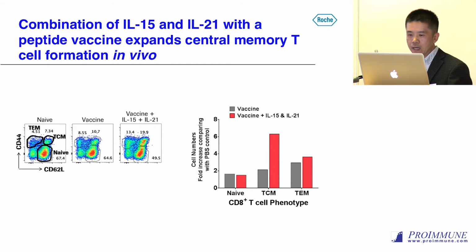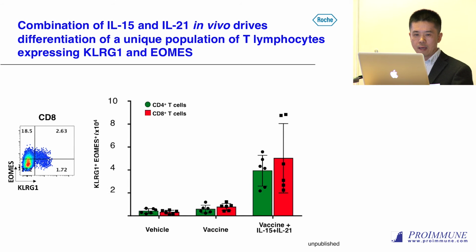And this is a summary of the data. We really see the combination of the two cytokines driving the expansion of central memory T cells. And then we also discovered that the combination of the two cytokines drives a specific population which uniformly expresses EOMES and KLRG. Of course, you also see the KLRG single positive cells, but the double positive population is dramatically induced, both for the CD4 and the CD8, with the additional interleukin 15 and 21.